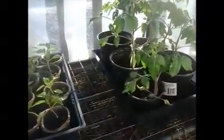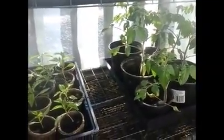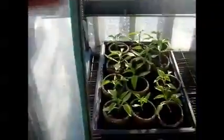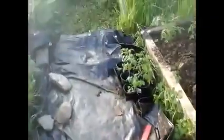So I'm just going to take these tomatoes up and put them in the greenhouse. Just sitting there on the floor for now. And then I'm going to move these chilies up here beside the peppers because they'll get more light up there. So I'll just take these out now and move these up here. That'll be the chilies. So there's my strawberries, basil, and tomatoes.